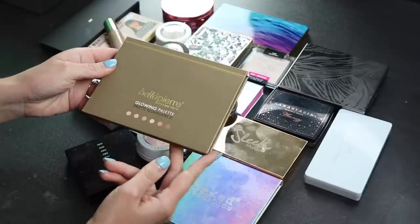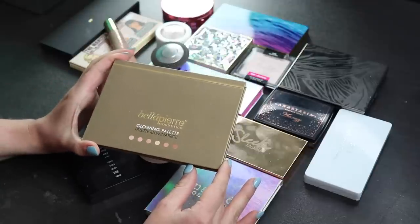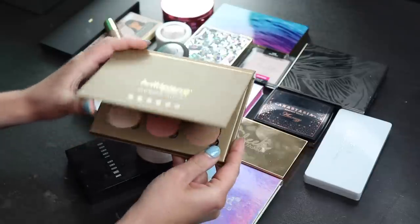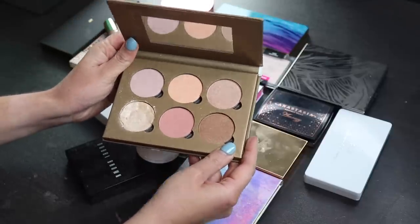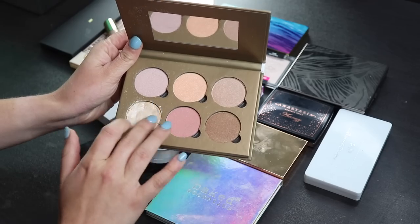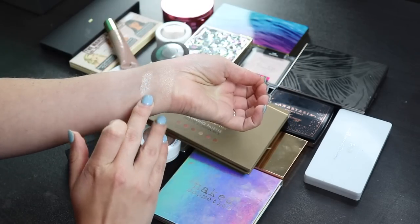Next up, we have a palette from Bella Pierre. This is a glowing palette. I think I got this in a Try Beauty box or something like that. Here's what the palette looks like. As you can see, it has a lot of different shades in it. This one is kind of messed up, so this is probably the only one that I would actually use as a highlighter. Let me see if I can swatch this.